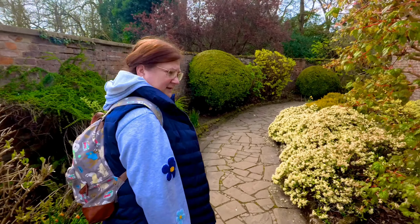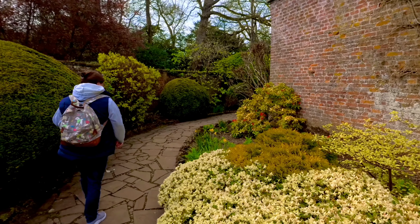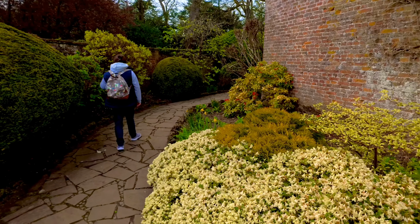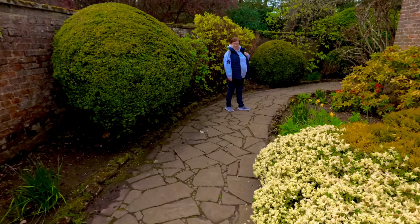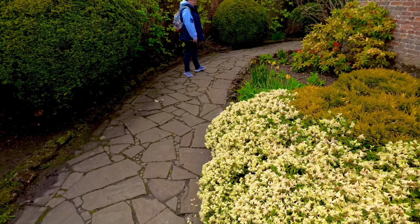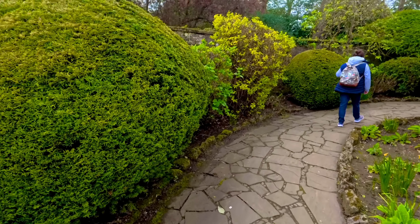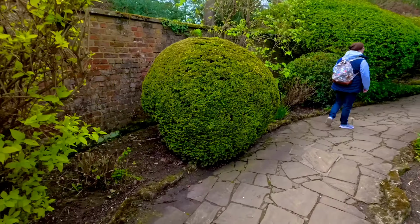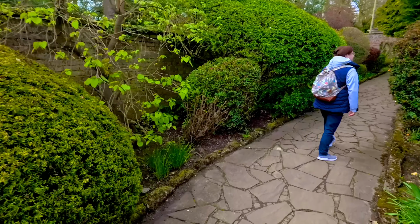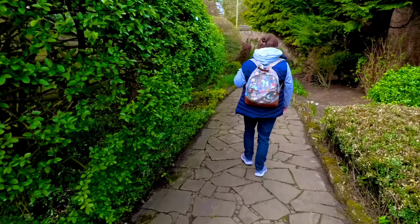Lovely. Oh, look at this. See, I'd like my garden to be full of these. Just the whole bottom end of the garden just covered in these flowers here. Wouldn't that be lovely? Nice bumblebee down there. He's having a good old feast. So that's the end of the walled garden. Coming back to where we came in. We came in just up there.